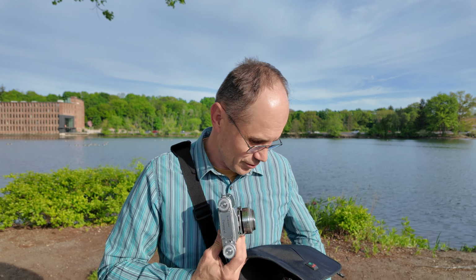Yeah, the other neat part about it is you could see how slim this camera is. So I have developed a fondness for it. It is pretty neat. Trying to get some of the foreground here with the tree.